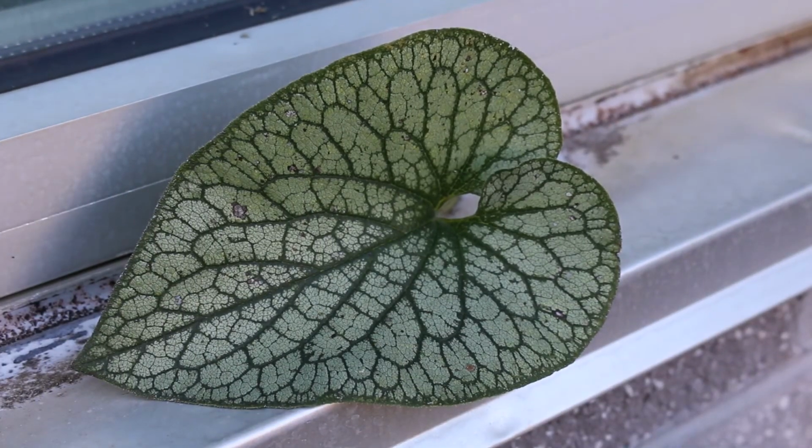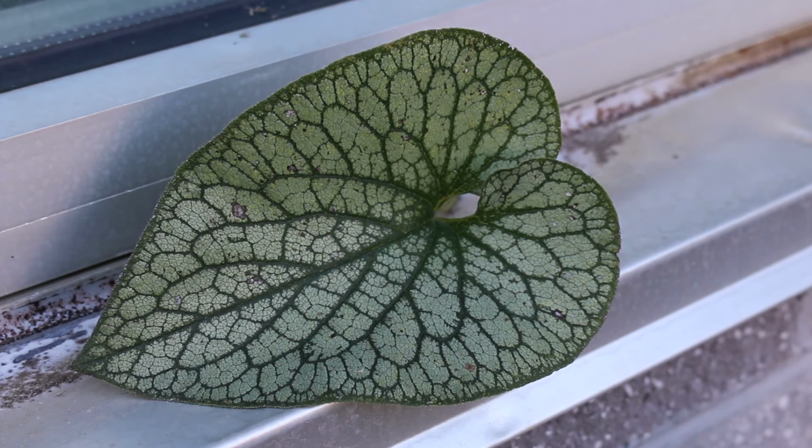Here's a landscape tip. This is a wonderful herbaceous perennial for shady places in the landscape. Seek out cultivars that are known to be more heat tolerant.